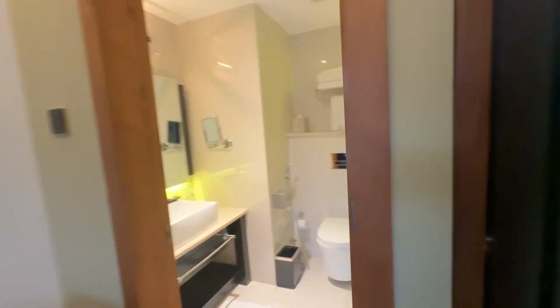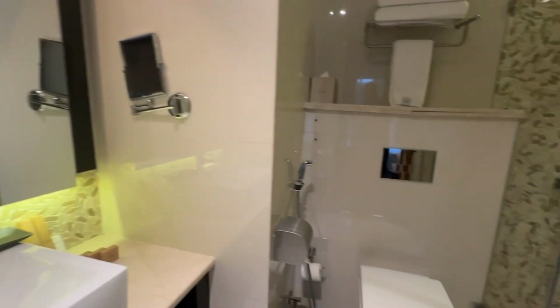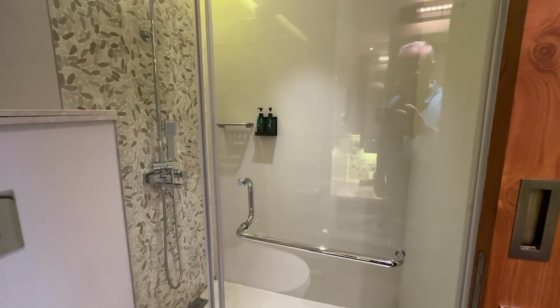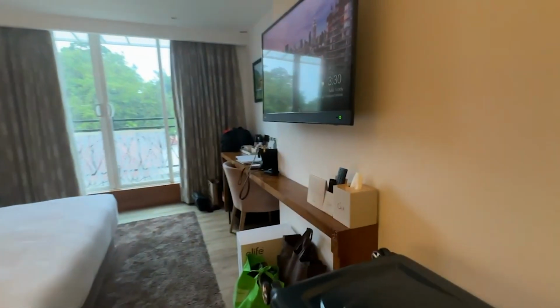So we have a standard closet. As you can see, nothing crazy there. And we go straight through into the bathroom. Again, sink, all the normal requirements. It's quite a small bathroom, but it has got a shower. Now the shower has hot water, so that is an improvement on the last hotel, but it does also have a bum gun. Not my favourite thing, but there you go.